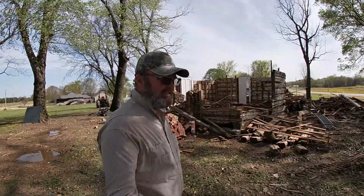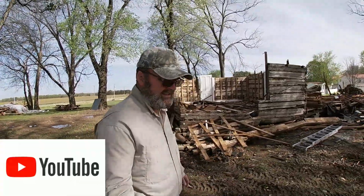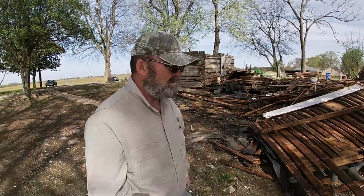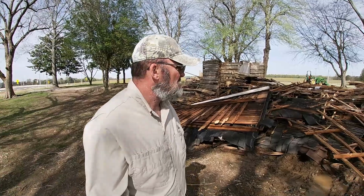Here, Bullets and Buttons, back out at the Barksdale house, and as you can see, it looks a little different now. I'll post below links to the videos I did at this place prior to this. A gentleman purchased the house, not the property, and he's dismantling it and saving what he can to build another log cabin further down the road. So in essence, the Barksdale house will continue to live on, but at a different location.